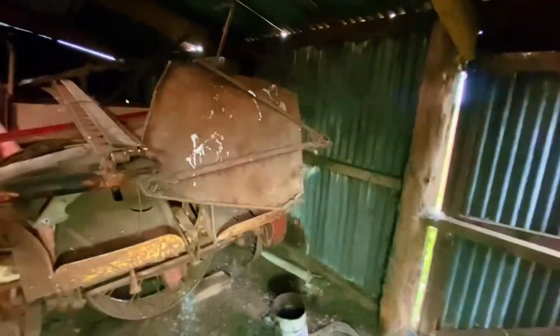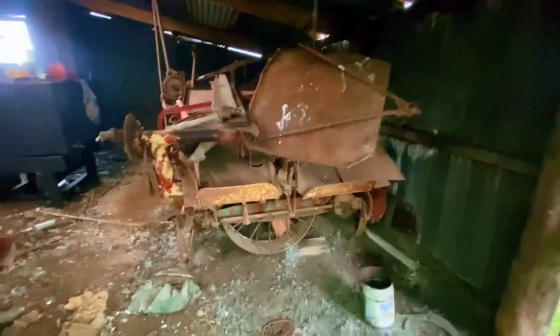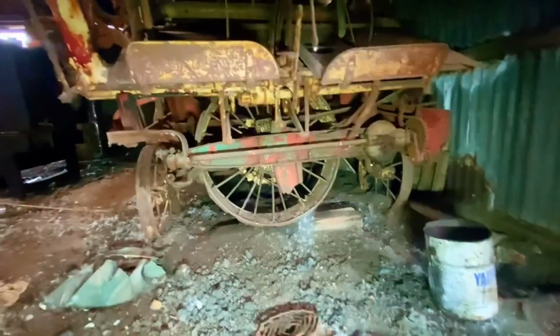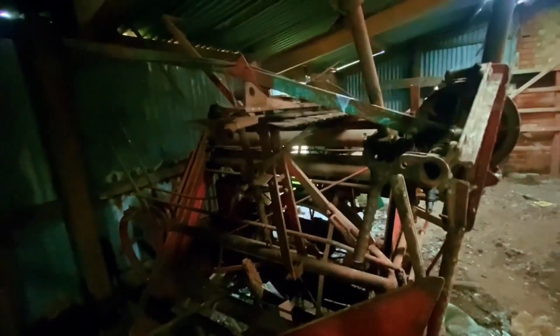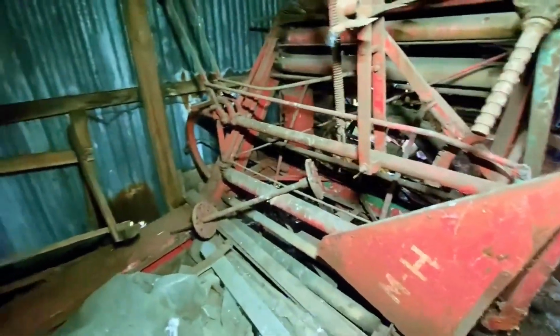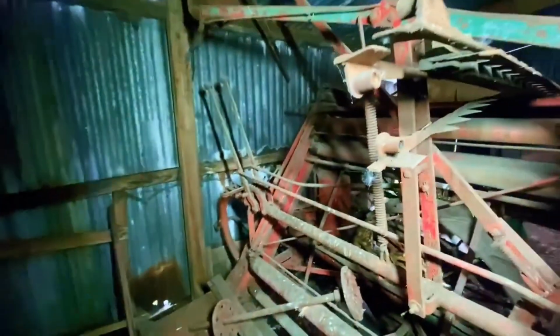Now there is a farming museum not far away from here. I don't know. Look at that. Looks like some sort of cutter. We've got the blades down here. Perhaps it was an old way of cutting corn down before the combine harvesters. I don't know what it is.